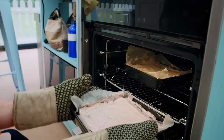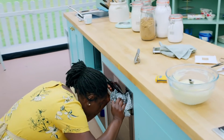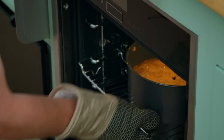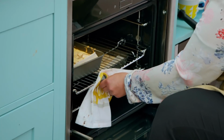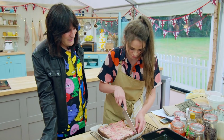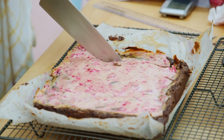So these are going back in for another 25 minutes. I'm praying to the brownie gods. Brownie cook, brownie cook. Ooh, yeah, they still need a bit longer. Good, we've got a nice crack. They're completely raw. A bit raw. Let's see how raw it is, shall we, on a scale of 1 to raw. Still raw? Oh yeah, I'm fairly confident it's raw, yeah.